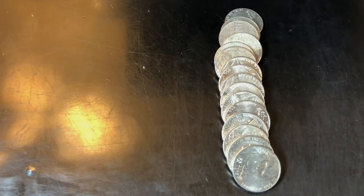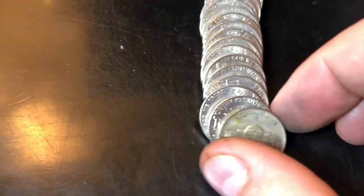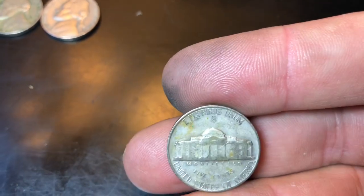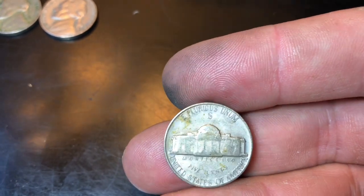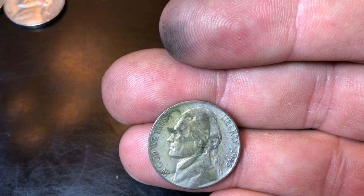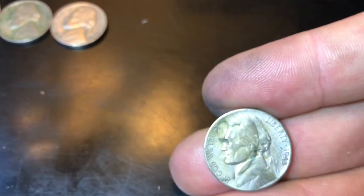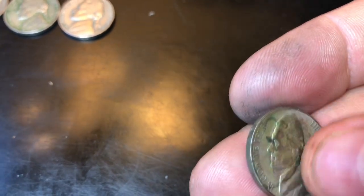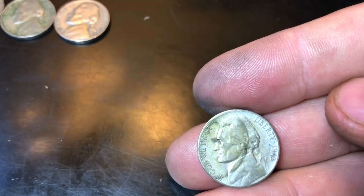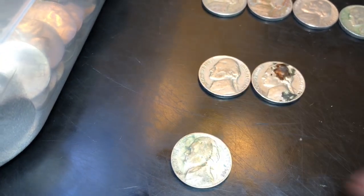Let's keep looking. All right, guys, roll 20. Check it out. We've got a wartime nickel, San Francisco mint, 1945. We'll take it. It's a little dirty, like all these nickels have been. Looks like another coin was set on top of it for a while. But it's our first silver wartime nickel.